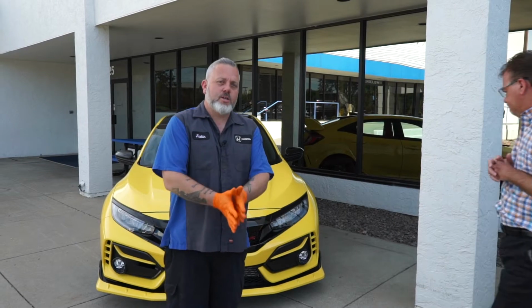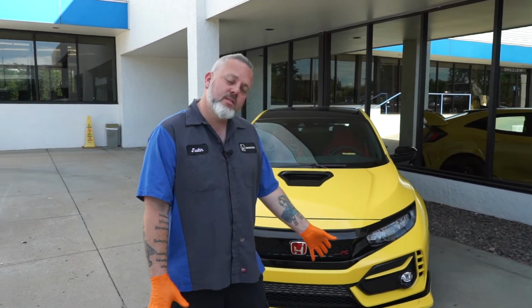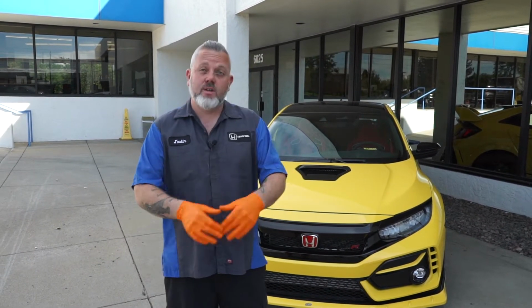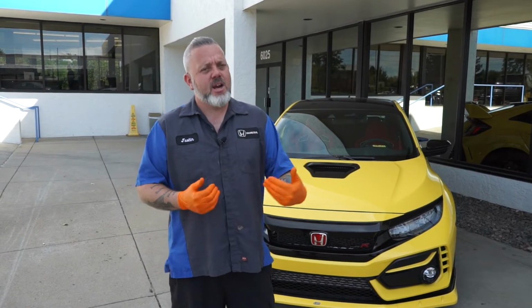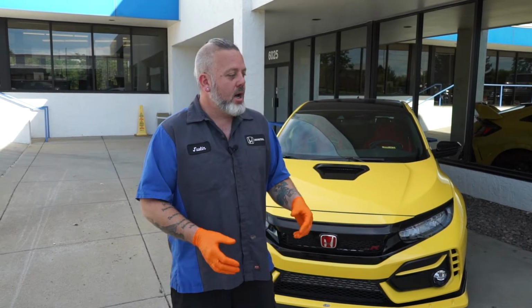All right, so tire rotation. Real simple. Newer cars, it's going to pop up as a service every single time that maintenance minder comes up. Also with the B service, I'm just going to rotate it for you anyway. So basically what I recommend is to do that at 5,000 miles if you do not have a maintenance minder system.